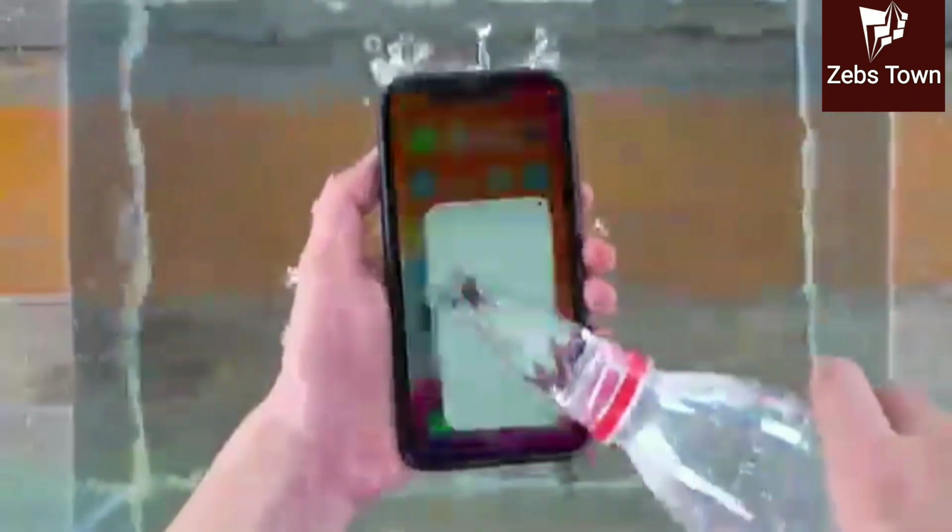In the drenching experiment, although we didn't want to see the new iPhone 11 in the water, we had to pour it into the water and slide it. Fortunately, these experiments were not affected at all.